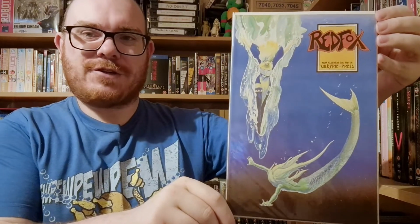And my number 1 pick this week goes to Red Fox number 14, which is a little more serene compared to the covers I've just showed before this, but I just really love this cover, the way it's rendered. I love the background of the deep ocean, and we see the depth of the ocean through the colour changes from the lighter blues to the dark blues to the purpley blues to the browns and blacks right at the bottom.